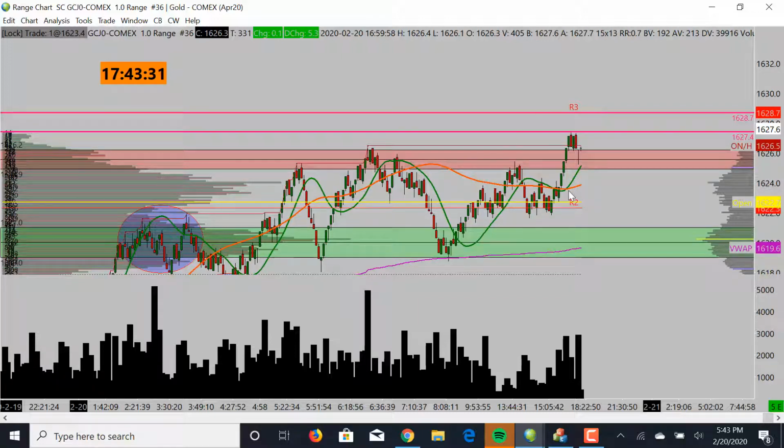But right now you have the moving averages underneath, with the VWAP underneath, with an open underneath, with us holding the support at the R2, so we may try to attempt that upside. The only thing that we have going for us for a fade right now would be we're above the overnight high, and we have very thin volume trading at the top. So that's pretty much all we got. Everything else is kind of against us.